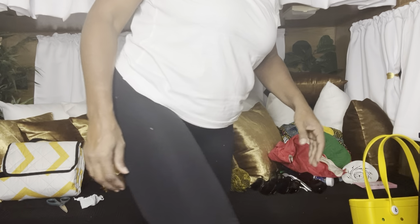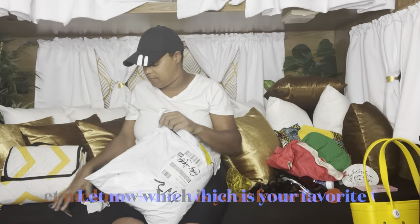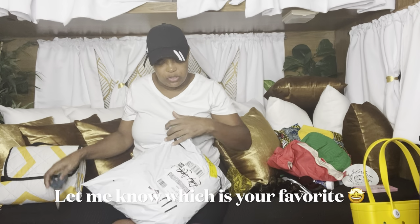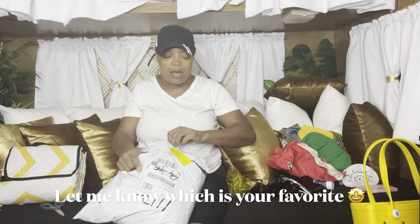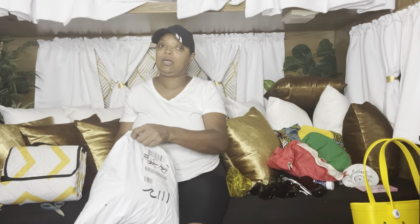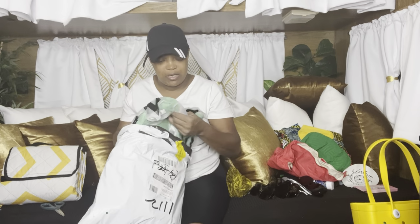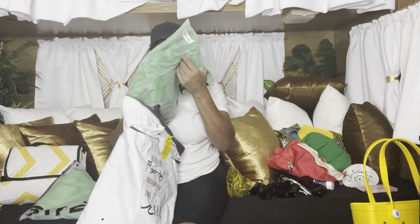Now I'm going to go ahead and unbox my Shein. Let's do Shein so we could get this over with. I don't remember what all I have, but I do remember I'm gonna have something to match the Bottega green. I'm gonna have a couple of green outfits.